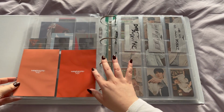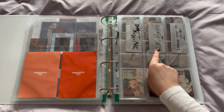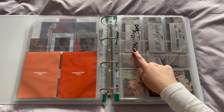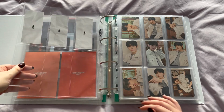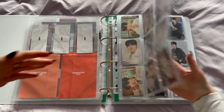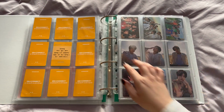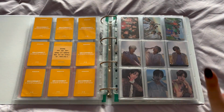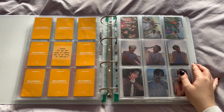And then these are like message cards. I think this one's his, and then that one's Jay's, and then that one's Nikki's, but I could be completely wrong because I don't remember and I'm not scratching them to find out. So we have the N-Connect trading cards, first set and the second set, and then they have another set of trading cards that I do want to get. Those are the only things I really do want to collect for Sunghoon. Everything else is nice to have, but it's not something I go after.